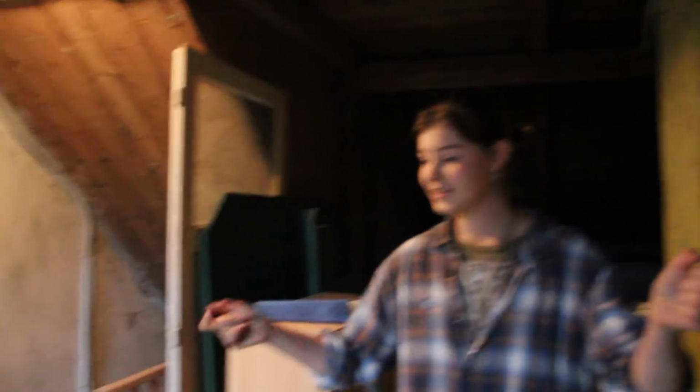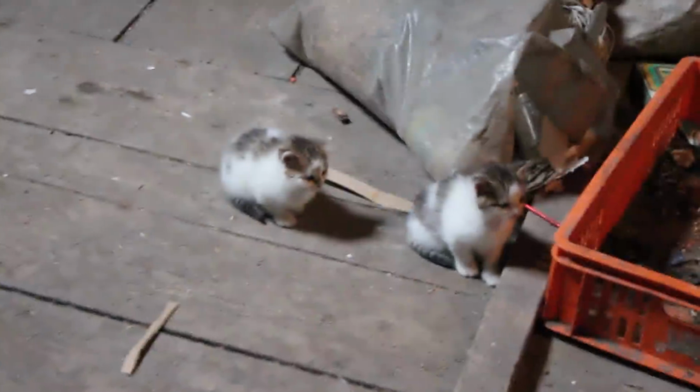Bye. No! It's still recording! So you've pretty much seen all of the upstairs. Oh, look at the kitties! Look at them. Look at Pippin. They're just staring him down.